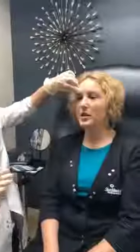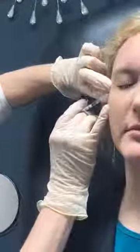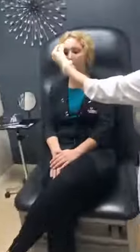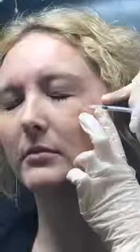How does it feel, Nicole? It's just like a little sting, but it's such a small needle and it's so fast that it's really not bad at all. Smile big for me and relax. So just 2 little injection spots on either side. And I'm going to switch sides here. Smile real big and relax. Okay. Very good. Crow's feet are not my favorite. I tend to get watery eye just because it's sensitive there. Okay, good. You did great.